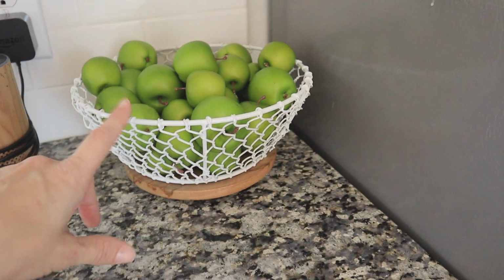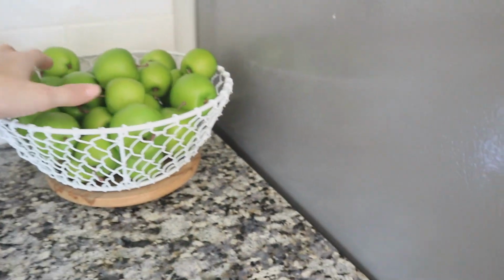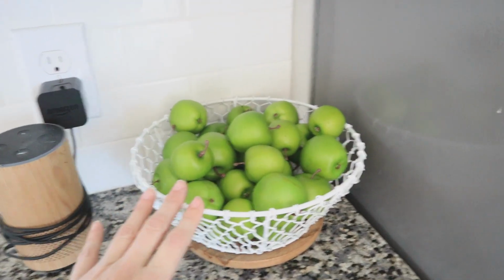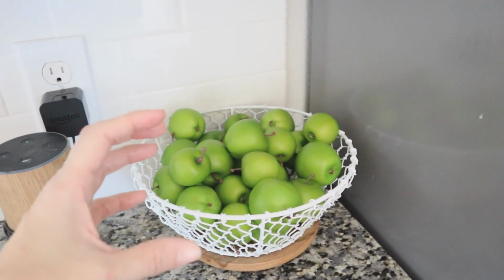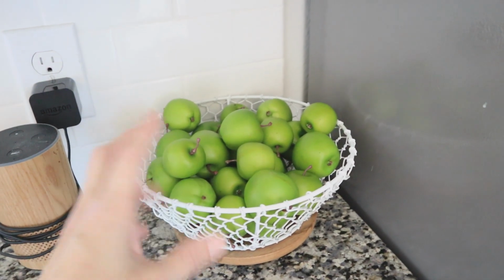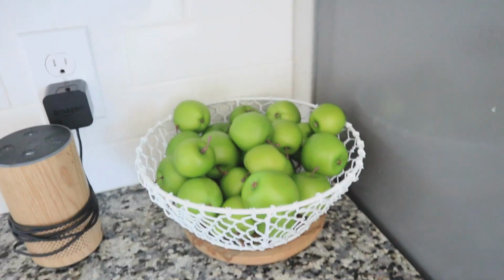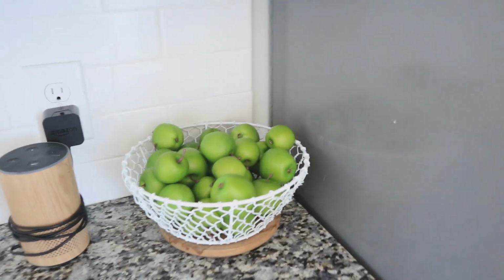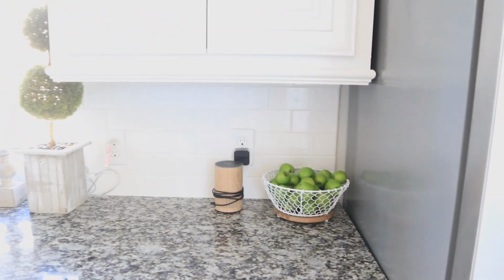And then over in this section, I have this new little basket, which I got from the At Home store, metal, white, and then a wood bottom. And then I filled it with these green apples, which have just now made an appearance. They were in the last house, if you remember, and I had them in two glass vases, one with the larger apples and one with the smaller apples. And then I knew I wasn't going to use that decor piece again, so I just dumped all the apples into this little basket because I knew I needed something in this corner.